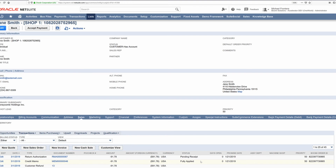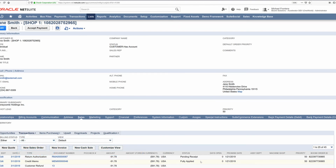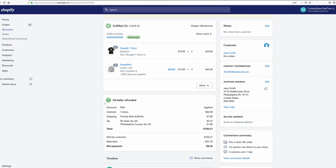I've taken the liberty to create an RMA, credit memo, and refund to expedite our demonstration, but your organization's specific return and refund processes may vary. Let's take a look back in Shopify to see the applied refund, noting the amount to be refunded of $91.78. Here's our Shopify order, and if we scroll down a bit, we can see the $91.78 has been applied as a refund and will be returned to our customer via our payment gateway and applied to her credit card.